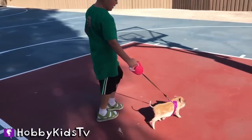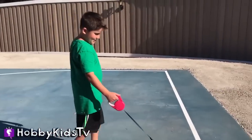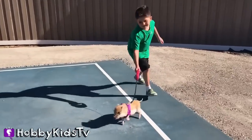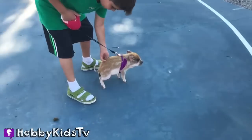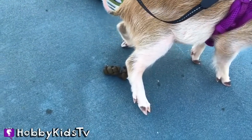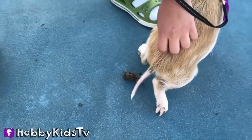I got big! I got big! I think she's leading the way. Oh man, she's pooping on the basketball court! Pig! You poopy pig! What, I had to go!